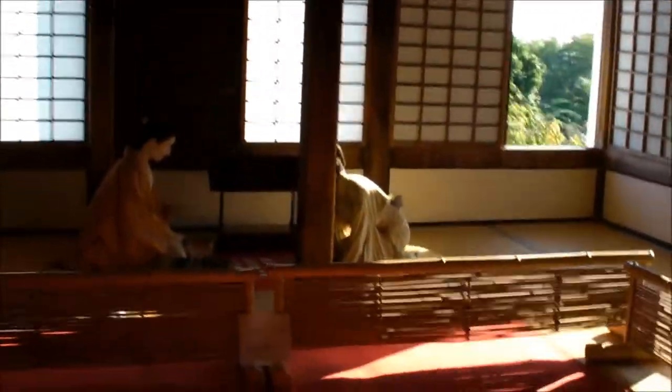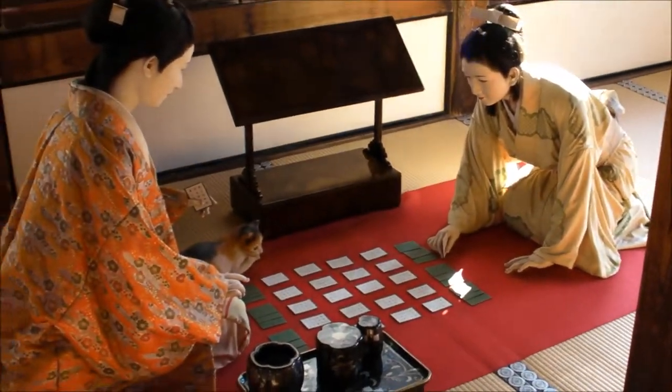These dolls represent Princess Sen and her maid servant. They are playing concentration using seashells.